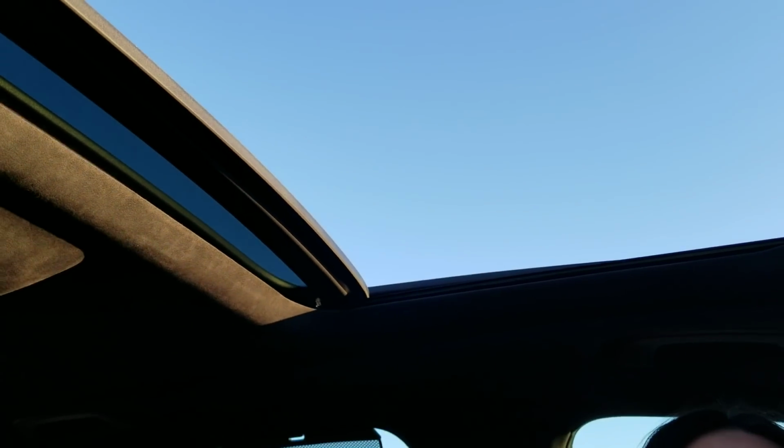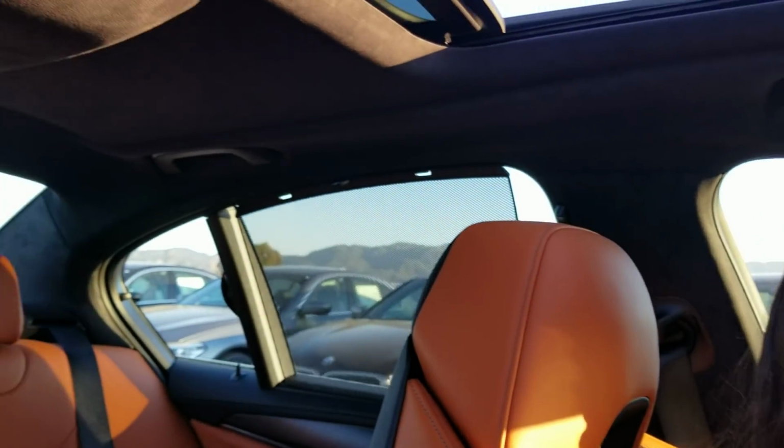For a second, I was like, did they put a moonroof without a moonroof? Yeah, wait a second, Scott. What are you talking about?